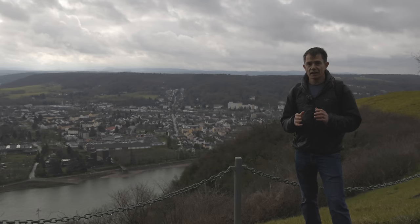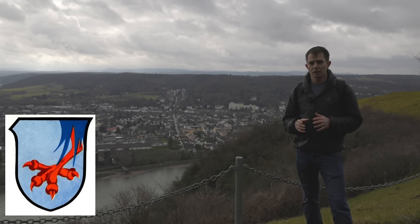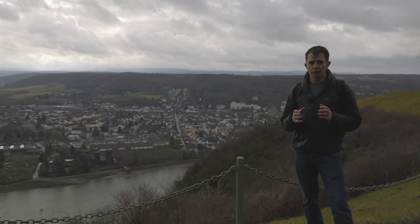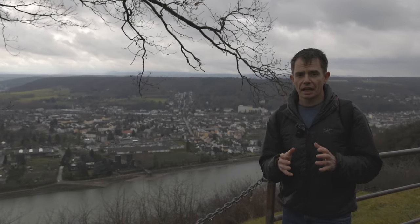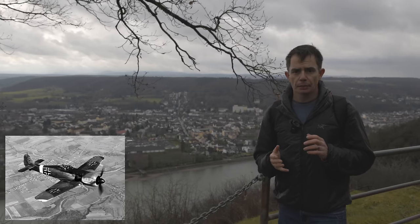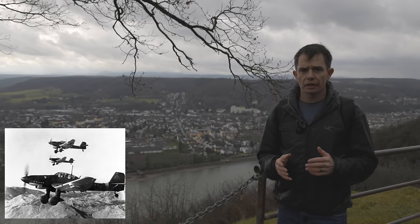So over the next 6 days, Kampfgeschwader 76 would fly 9 sorties over the Ludendorff Bridge in an attempt to destroy it using 1,000-pound bombs. They failed, but in the process, they lost 7 of their revolutionary jet bombers. So the Germans didn't just use their jet aircraft to attack the bridge here. The 14th Flieger Division also used FW-190s and Ju-87s, the Stuka, to try and attack the bridge.